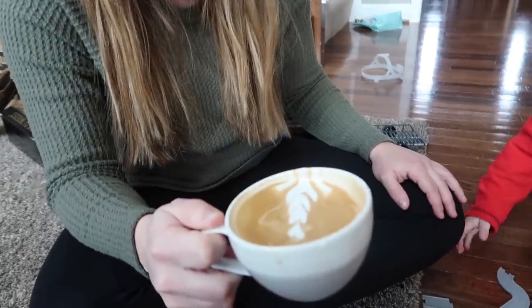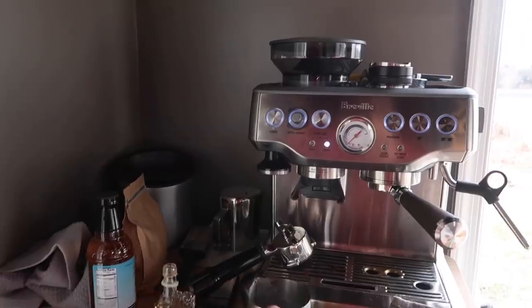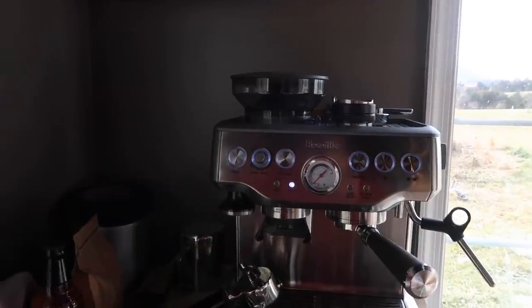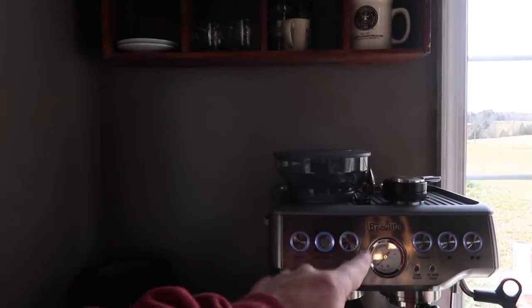Don't spill your coffee. Look at my latte art. I'm still working on that. I'm getting better at it though, aren't I? Mm-hmm. Yeah, it looks cool. It's my little coffee station. It's a mess right now. It's because I've been using it all morning, making coffee. This has ruined me and saved a lot of money. Starbucks' biggest enemy right there.